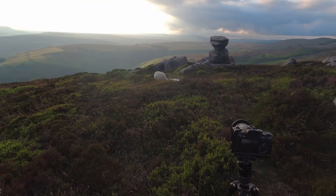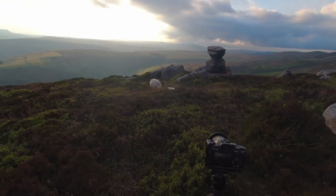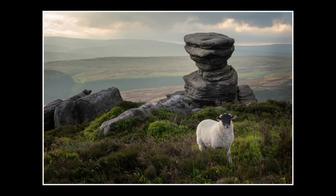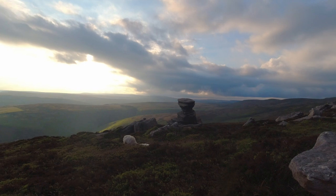Well, we've got visitors, and I think I've managed to capture him on an image. Beautiful sheep, to be honest. Dark black faces, lovely coat, ever so well kept, beautiful. I would say he's a show sheep, Sean the show sheep. But we've also got some real beautiful light in the background now.